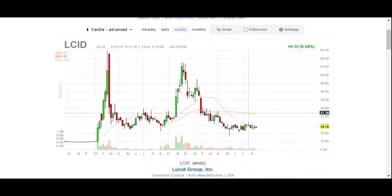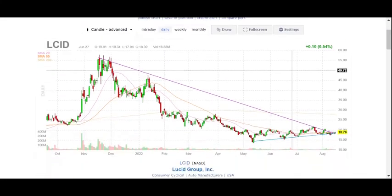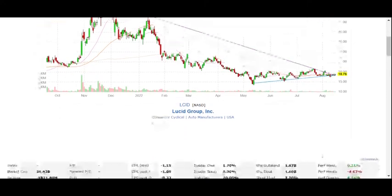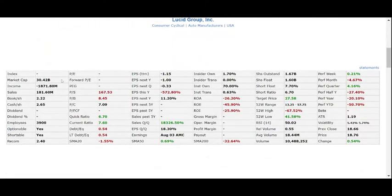We can also see, though, it's below that longer term moving average, so that would be a point of resistance. So again, the key point is this converging wedge right there, and it's at a point of decision right now. If we look at some of the metrics, we see they're losing a ton of money. They do have positive sales. It is optionable. We see sentiments not overly negative.